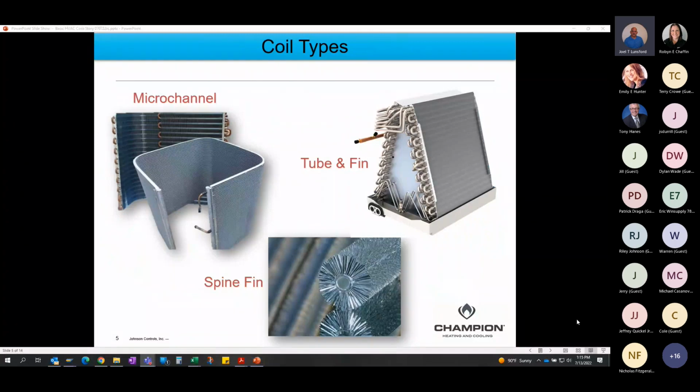Okay, so let's talk a little bit about some coil types, team, as we look at some of the basic coil types. Now, at the very bottom, I pulled this picture off of Google, actually. And what it is, is what we call spine fin coil. This is a coil technology that's been around a long time, since the General Electric days. As a matter of fact, this type of coil was actually patented back in 1959 by General Electric. And it is basically a tube with a spine type of fin wrapped all the way around that tubing.